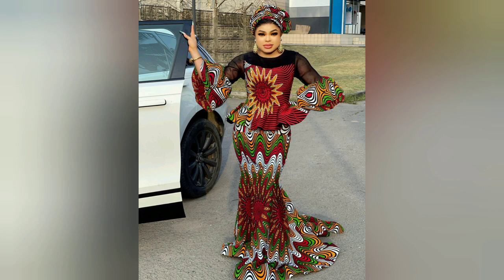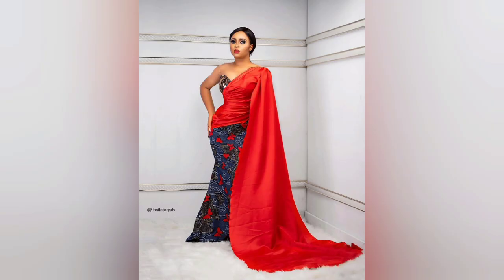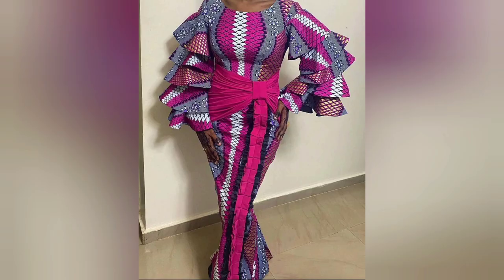Guys, look at this particular one, also rocked by Bob Risky. I love this print. The print is very mature. The combination of the Ankara and lace is so beautiful. Guys, you cannot tell me nothing about this particular gown. If you're looking for that simple and sexy, classy Ankara gown style for a photo shoot, that particular one is highly recommended.